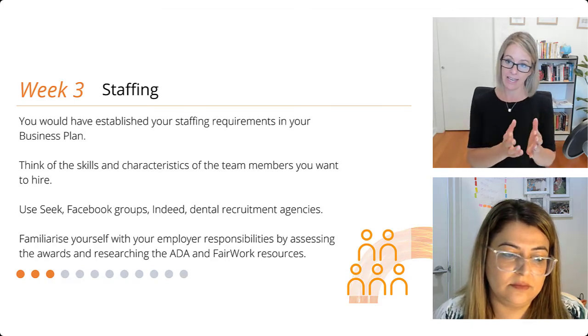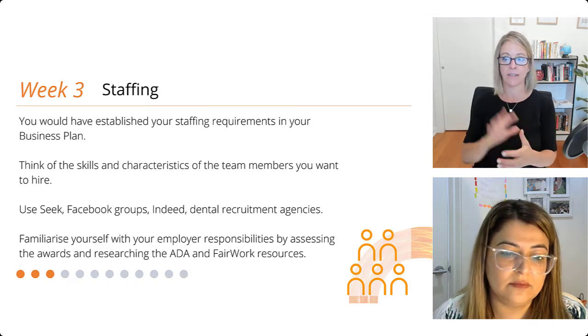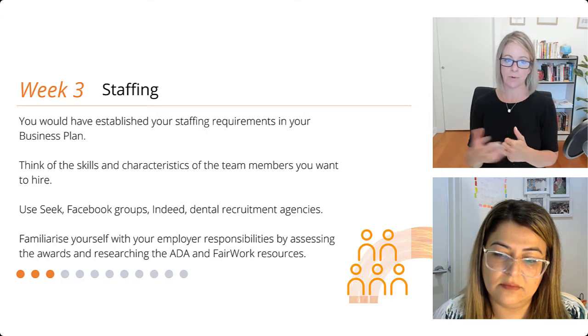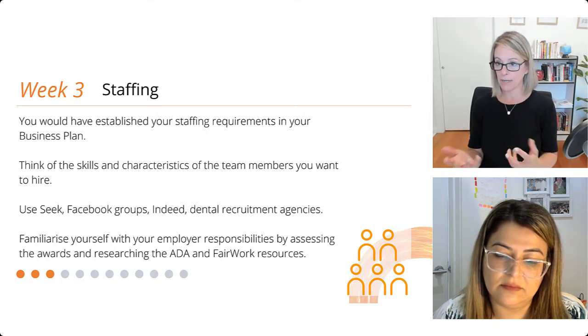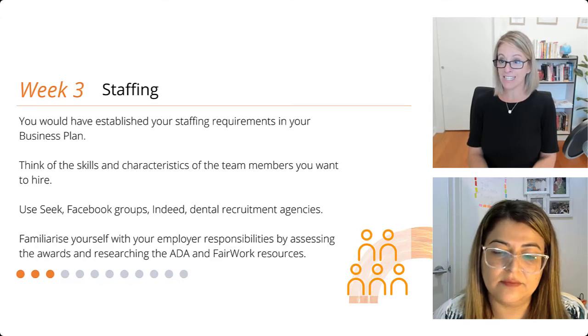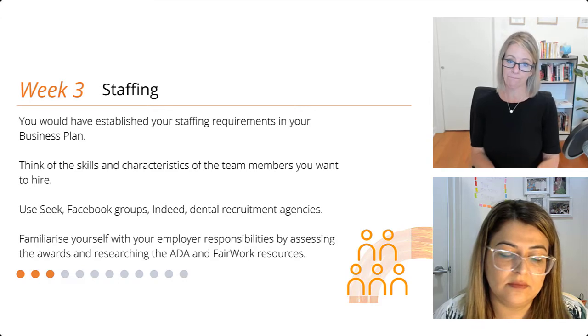This is another area that we can delve deeply into to make sure it's done very, very well and successfully, which we'll tell you about at the end. But use things such as Seek, Facebook groups, Indeed, dental recruitment agencies. I think they're getting more and more popular than in the past, because there just isn't that big a pool of people available to hire from anymore.